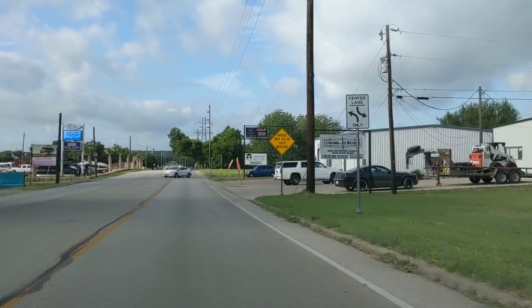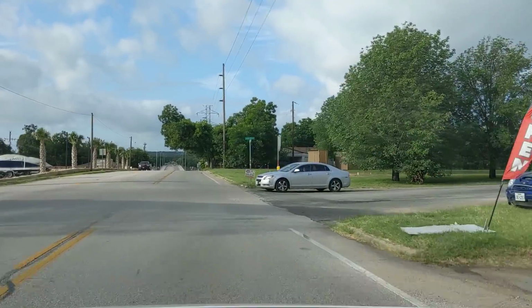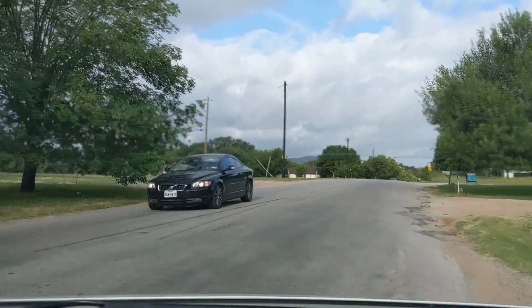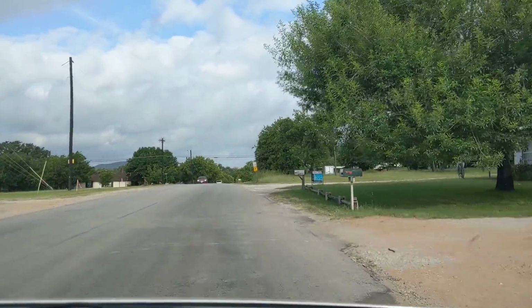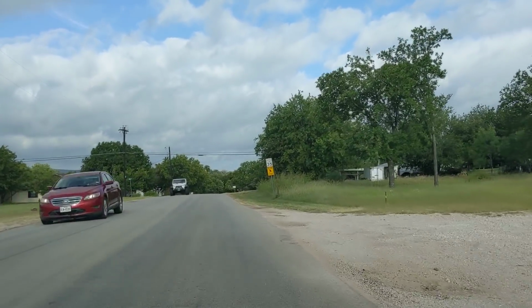All right. Here we're going to turn right on River Oaks Drive, I think is the name of this. There's a house for sale. Boy, they don't stay on the market long here, I promise you that.